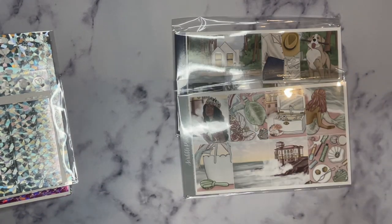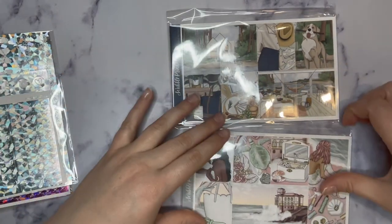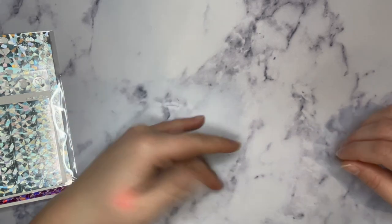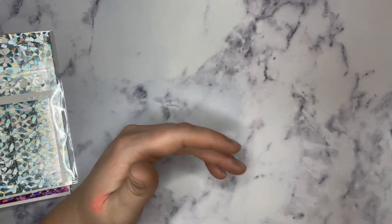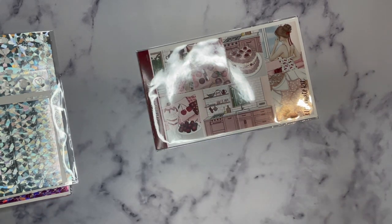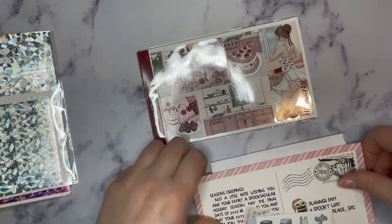getting like 3 different de-stashes, these are the only 2 that were duplicates. Other than the other mystery ones, I did get duplicates of the minis, but I ended up stealing the other boxes so I can make it into a larger kit. So anywho, we're gonna get into the other part of the order.